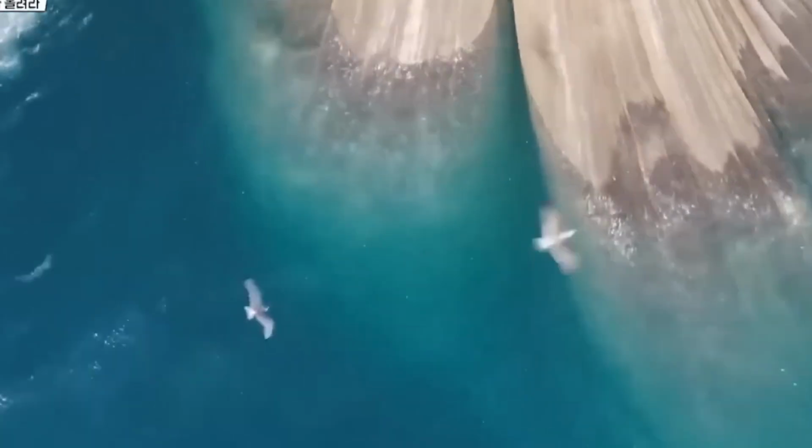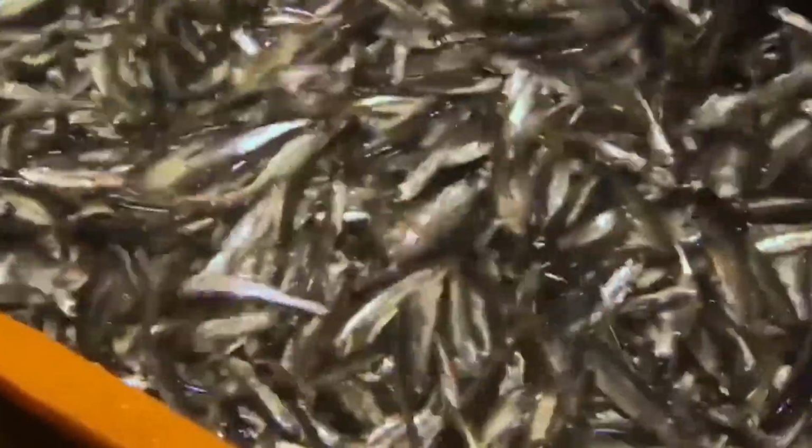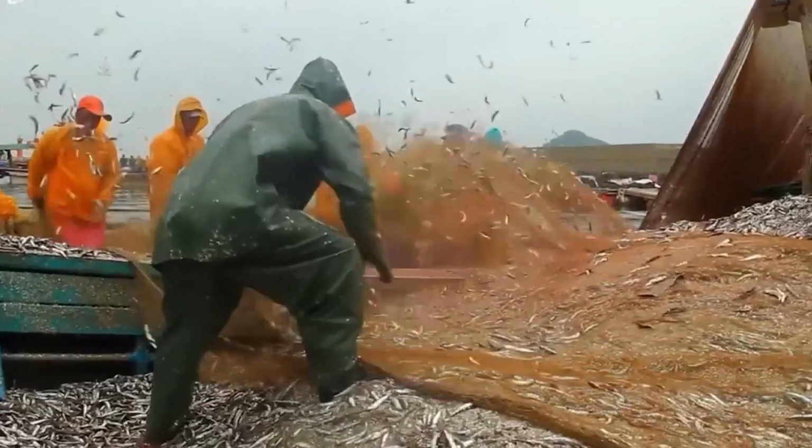7.2 The global tuna trade. Once caught, giant tuna are quickly transported to markets across the globe. Japan is the biggest buyer, but high-end restaurants in the US, Europe, and China also pay top dollar for premium-grade tuna.